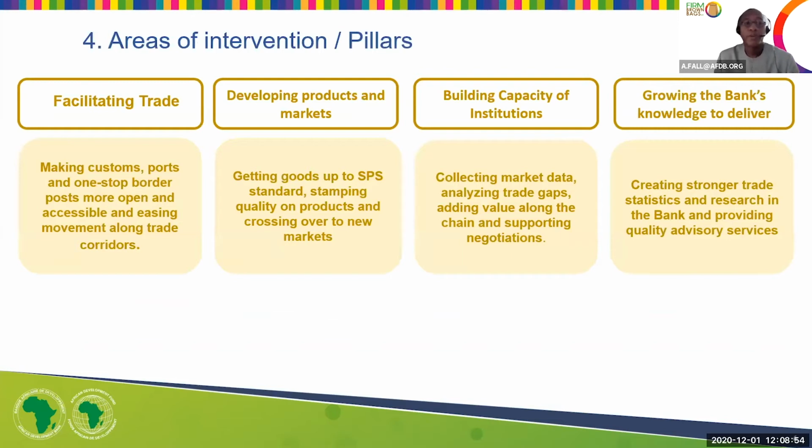We have 4 areas or 4 pillars of intervention. The first pillar is facilitating trade: making customs, ports, and one-stop border posts more efficient and accessible, and easing movement of goods along trade corridors. If you've had a chance to go through some of our corridors, you can appreciate the difficulties in the free movement of goods.